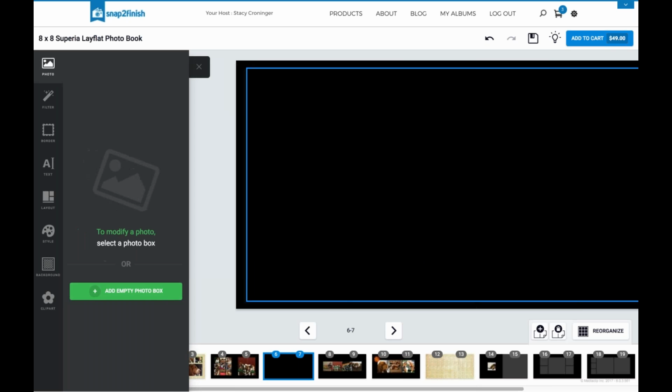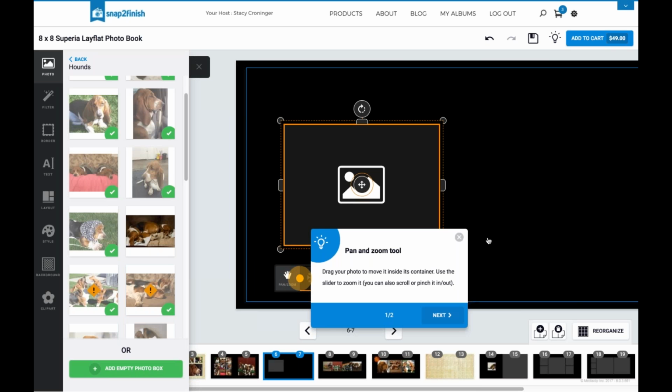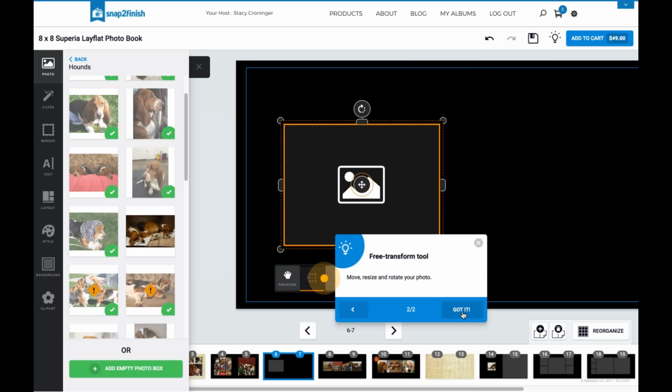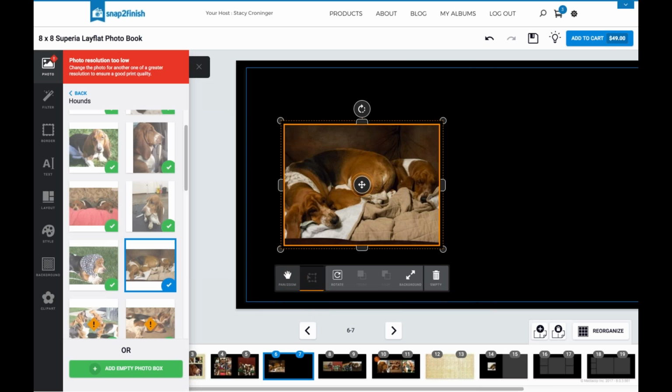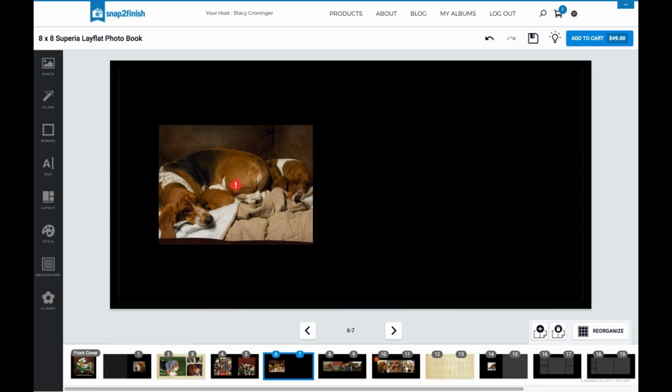Now if I want to add a photo here, I can do that because I picked a page that doesn't have any photos on it, and now it's going to tell me my tips for panning and zooming and the free transform. And so now I can drop in that photo of the hounds there. Okay, so if you have a blank page like this, you can either add your photos freeform, or you can come back over to layout and pick a layout and drop it in. Again, save when you want to save.